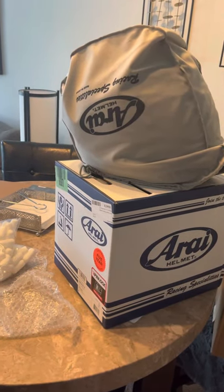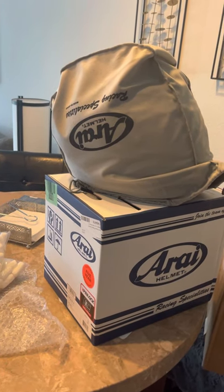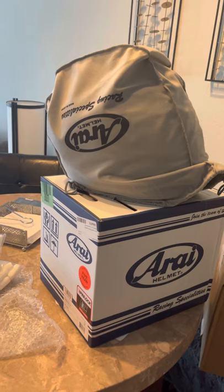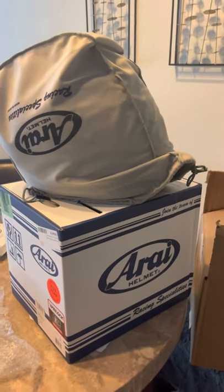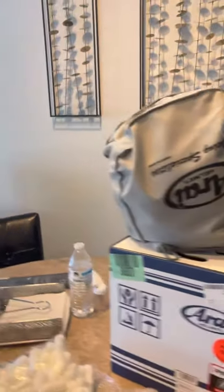Here it is, Arai. I believe they call it Tatsuki. I'm a proud owner of a brand new 2021 S1000RR.